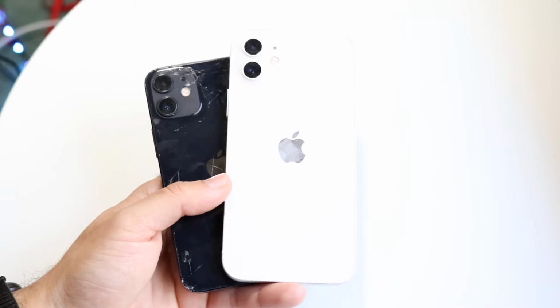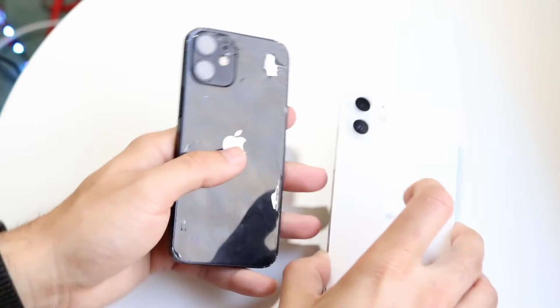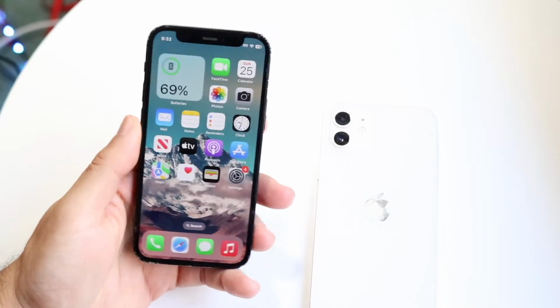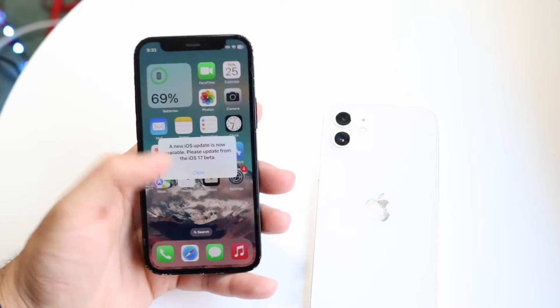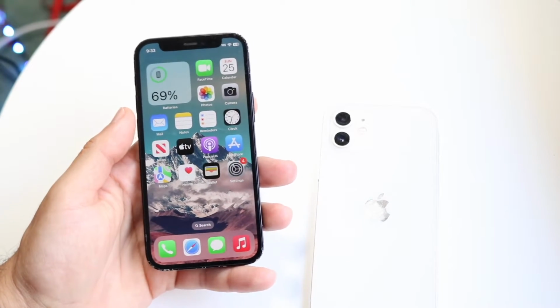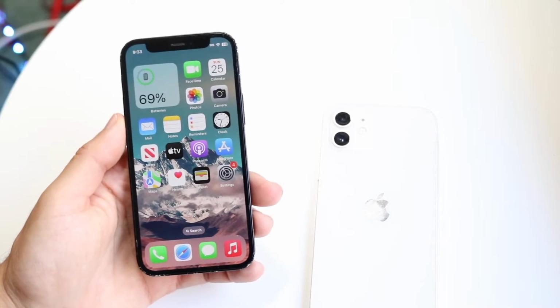So beyond that, not that big of a difference. The smallest difference, though, is probably with software. You're going to be getting the exact same software experience on both of these devices. So that's basically that. Whether you're getting the iPhone 12 mini or the iPhone 12, it's exactly the same lasting phone.